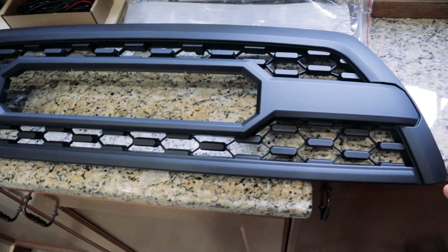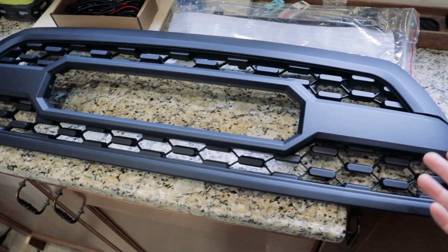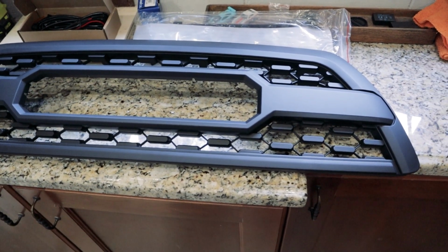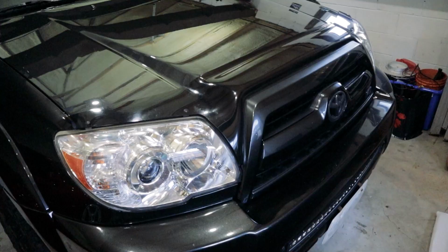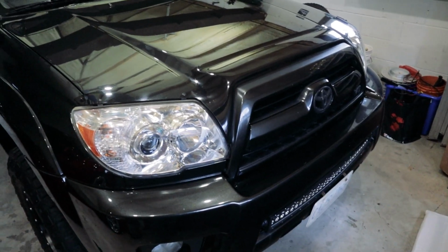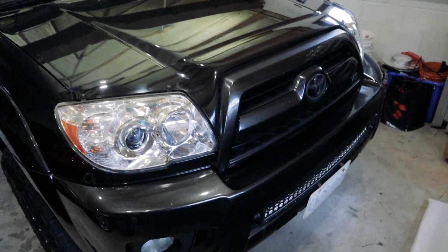Now, I did a poll on Instagram, and I thought this was going to be obvious, but I asked guys, like, what do you think I should do? Should I just leave this bare black plastic? Should I color match the entire thing to match the 4runner, shadow gray? The vast majority of people voted for just mounting it the way it is, just all black. So what I'm going to do is I'm going to mount it unpainted first, and kind of like the RAPTOR lights, don't knock it till you try it. I want to see what it looks like unpainted.